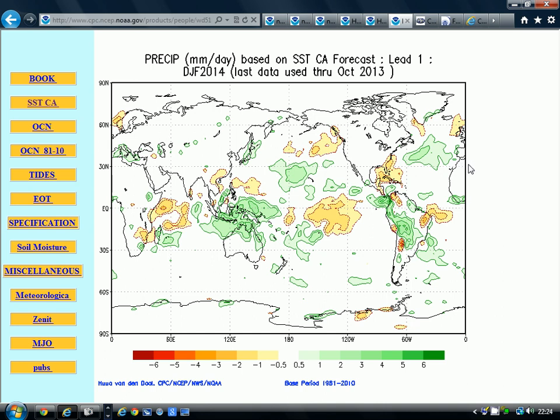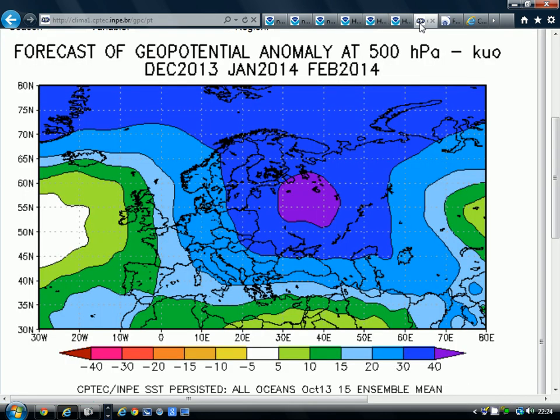But the main thing to take from Hugo van der Duwe is all of the blocking up over Greenland. It's in complete contrast, actually, to the CFS version 2 model, with some support from NASA, but the NASA model is nowhere near as extensive with the blocking as Hugo van der Duwe. So a mixed bag, really, from the United States products. We're going to go on to Brazil now.